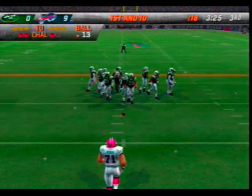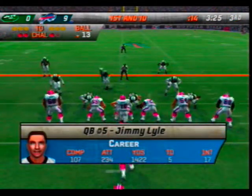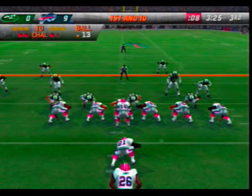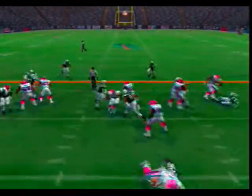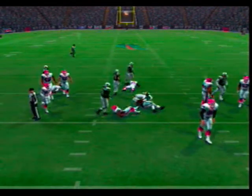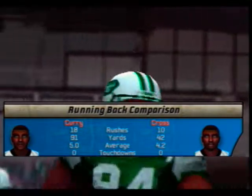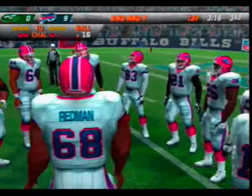First and 10 after the interception, on the 13-yard line. The Jets with a four-man front. On the pull, Terrell is there on the stop at the 16-yard line. So after that run, we can see how the two main threats on the ground have fared so far.